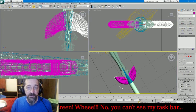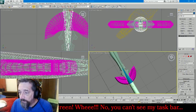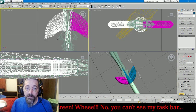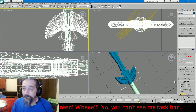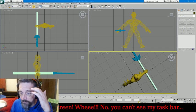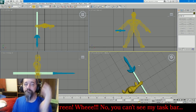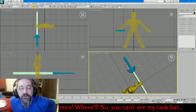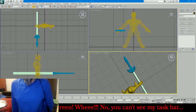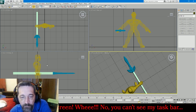I'm going to select our ferrule again. I'm then going to attach these pieces here. And that's our spear blade. Looks nice and fancy, don't it? What I'm going to do for the handle is I'm going to do some sculpting on it later. Alright, so that's our spear.